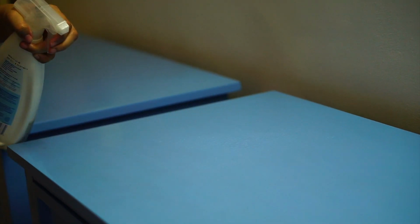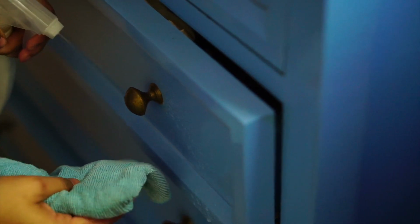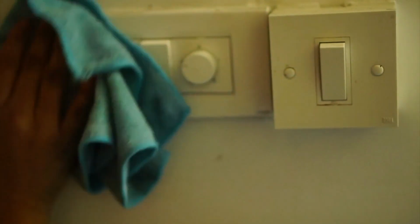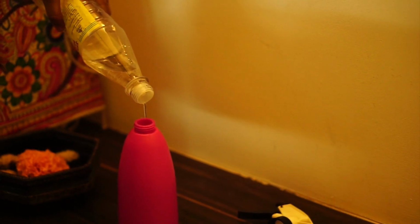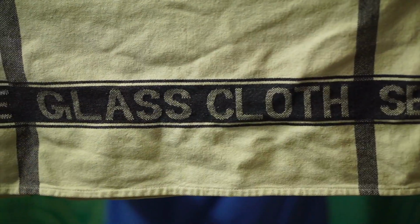Do not forget to disinfect any hard surface in your room. We often overlook cleaning doorknobs, drawer pulls and switch boards. They need to be thoroughly cleaned at least every once in a while. And for cleaning the mirror, I used some good old vinegar in a spray bottle because it gives a spotless finish. I used this glass cloth, but even if you don't have one, don't fret. Even a piece of newspaper will work just fine.